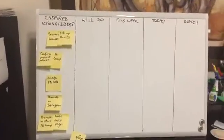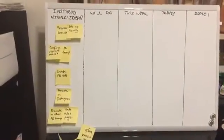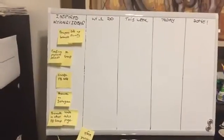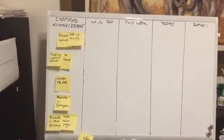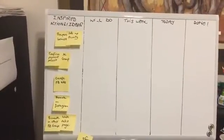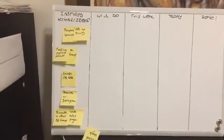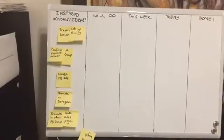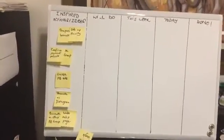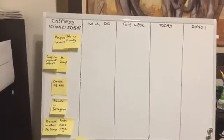The next column, and unfortunately the text is rubbed off a little bit, is the will do column. So what that means is, out of all of those to-dos, I might actually only have a certain number that I will actually do, because as you can see, that left-hand column is called Inspired Actions Ideas. I might have an idea for my launch that I actually don't end up doing, but I don't know at this point whether I'm going to get it done. So what I can do is move across those that I know I definitely will do.